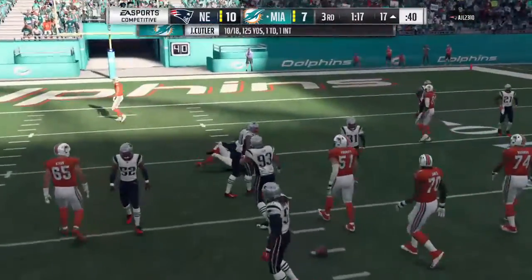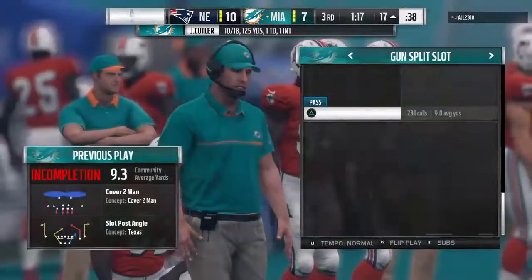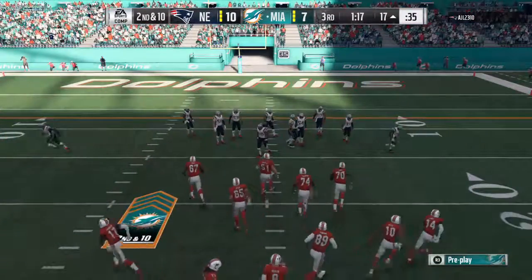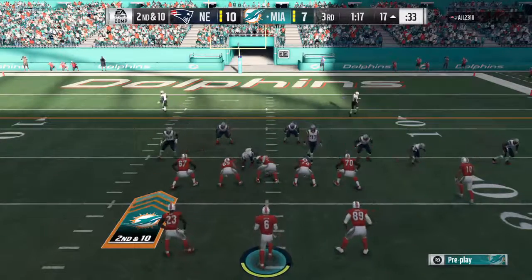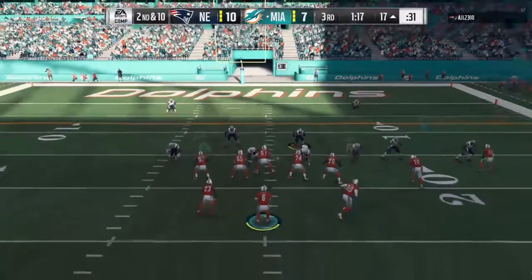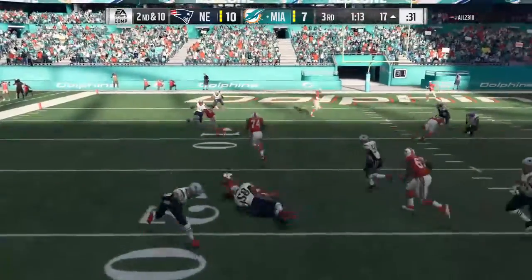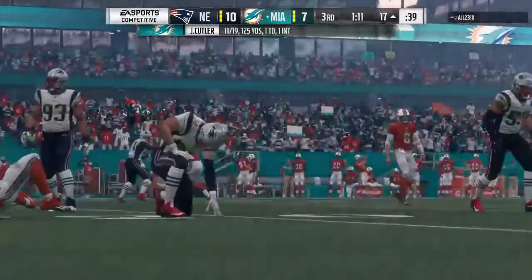And this is incomplete. Unable to connect on the first down pass play. Now it's second down. Cutler to throw again. Now they go screen. It's complete. Nothing on the screen that time.